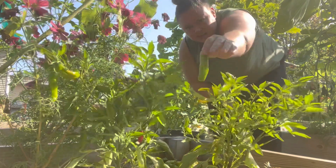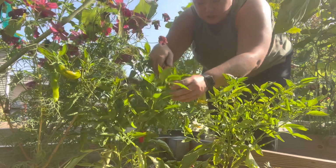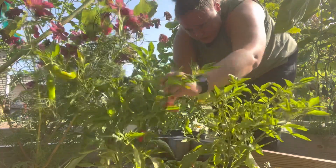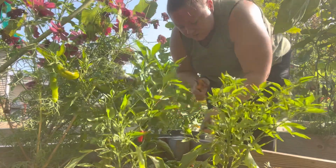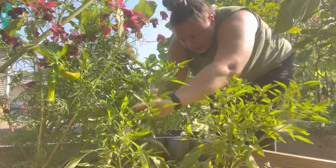Got some pretty nice size ones too, but I definitely can't eat all these by the time I would need to, so many of them will also be going into the freezer for winter, which is exciting. I'm looking forward to getting my freezer full again.